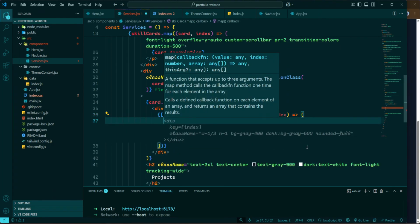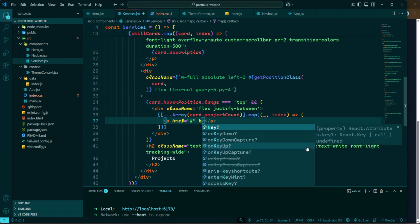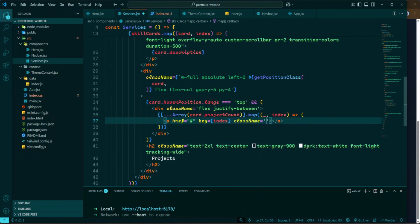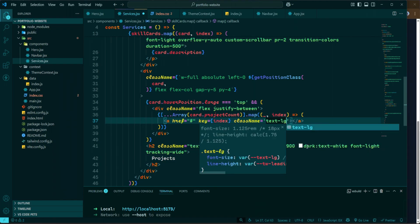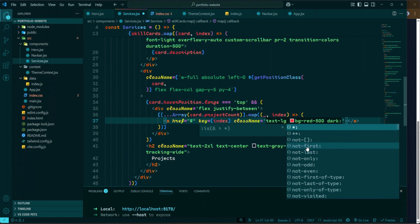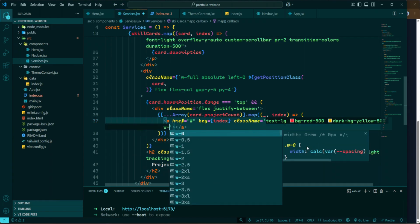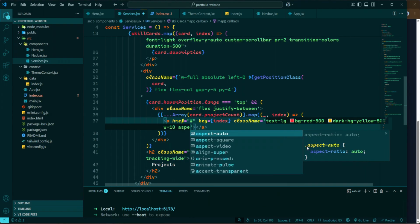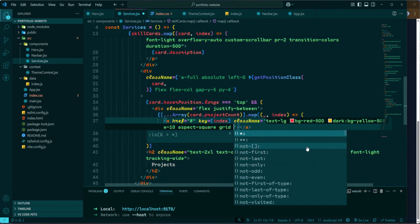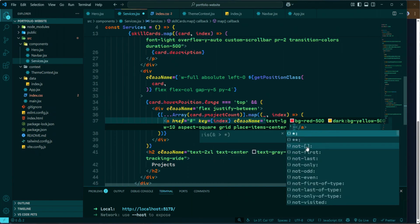Now inside here, I'm going to create link elements. We need a key prop with the value index. And then I'm going to add here classes, text-lg, then bg-red-500 for light mode. Then we need dark mode. Background is going to be yellow-500. Then we need width equal to 10. Also, I'm going to use aspect-square. It means that the width and height will always be the same. Next we need grid, followed by place-items-center. It helps us to center the content of the element.